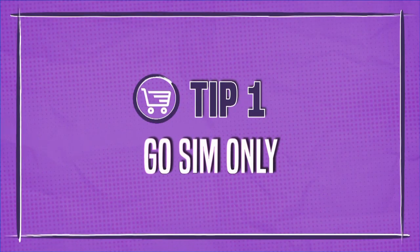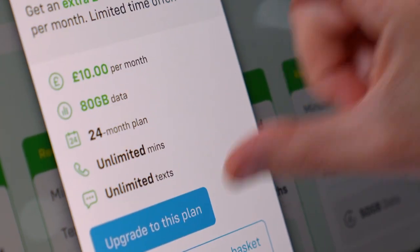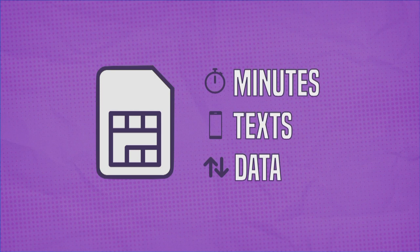And how can you save money on your mobile? 1. Go SIM only. To improve your monthly allowance of calls, texts and mobile data, you don't have to buy a new phone. Instead, you can keep your existing phone and decide to go SIM only. This means you buy a new SIM card separately to put into your phone. But why is this better? Well, first off, it can work out much cheaper, as you don't have to pay off a brand new handset each month. SIM-only deals are changing all the time, but for most of us, finding a plan with all the minutes, texts and data you need should be achievable for around £10 a month.